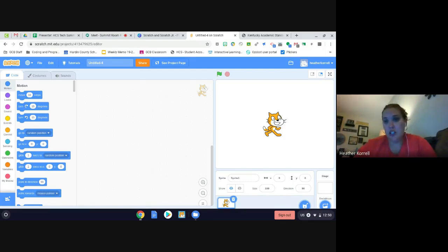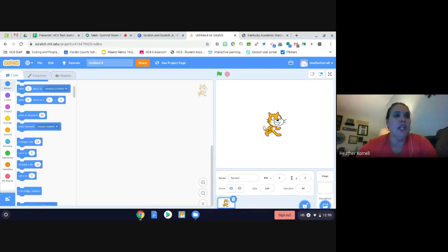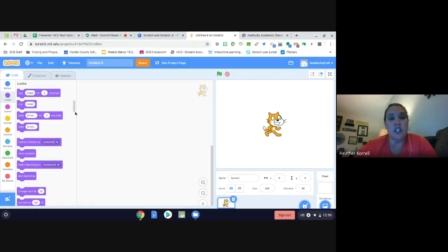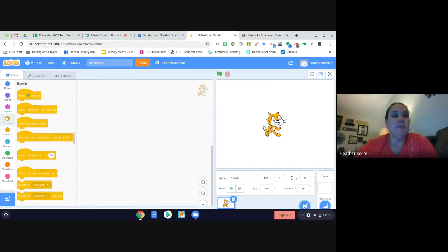This is what a Scratch blank program looks like. It always brings up a cat. Some kids like to use the cat. Some kids don't. Anything that you put on your screen is called a sprite. All of your codes are located over here on the left-hand side. Your blue codes are your motion codes, which means movement codes. Your looks are things that you want to show up on the screen. You want backgrounds, you want costumes. Sounds are sounds. Event blocks are when you want something to happen.